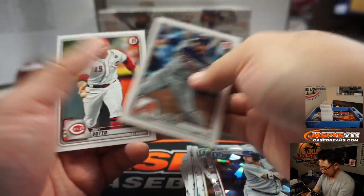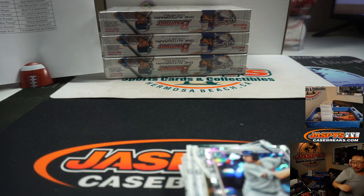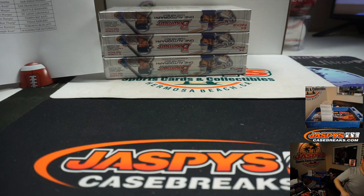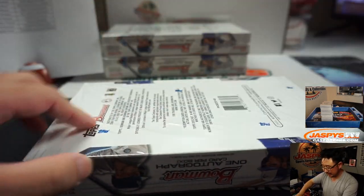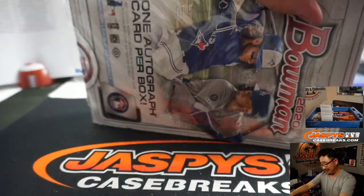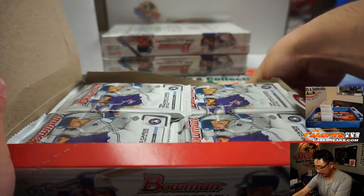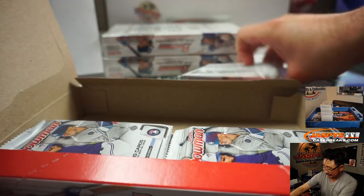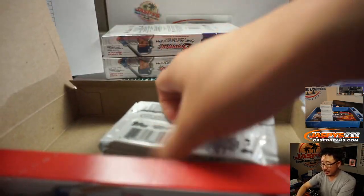Tristan Casas, Atomic. What's up, John Samuelson? Yeah, absolutely. Spectra's not the type of set that has a lot of base cards like this. It's like one pack, maybe. Few cards a pack. A higher end set, not a lot of base cards. Yeah, all cards ship.